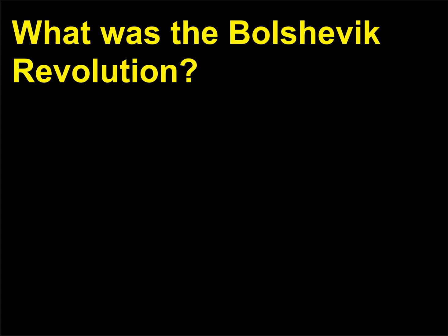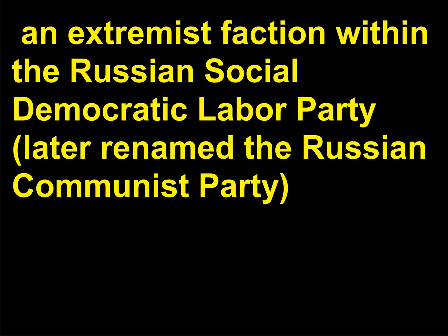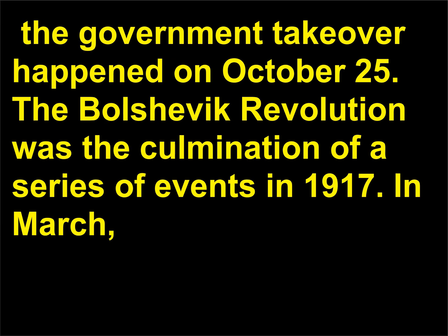What was the Bolshevik Revolution? It was the November 1917 revolution in which the Bolsheviks, an extremist faction within the Russian Social Democratic Labour Party, later renamed the Russian Communist Party, seized control of the government, ushering in the Soviet age. The event is also known as the October Revolution since by the old Russian calendar, in use until 1918, the government takeover happened on October 25.